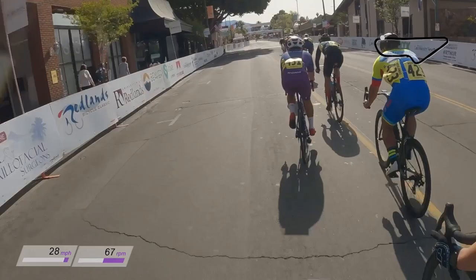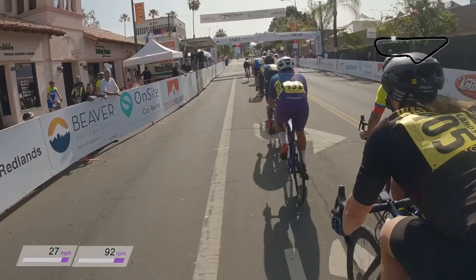But like I said, I always moved up around here. I'm pretty sure I move up right here. Let's see, everyone slows down.